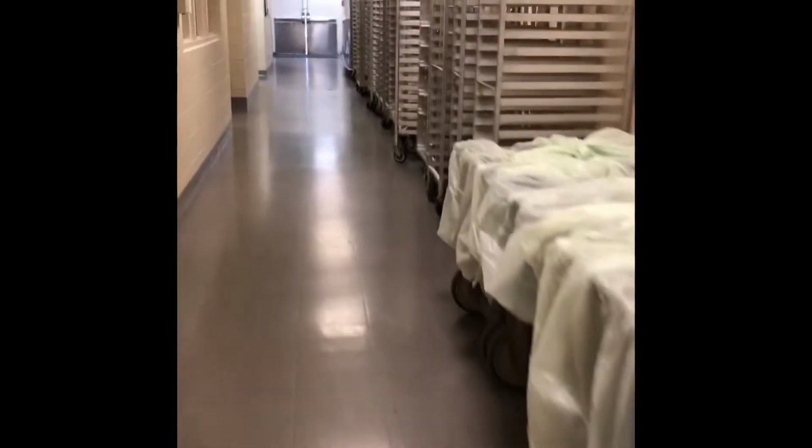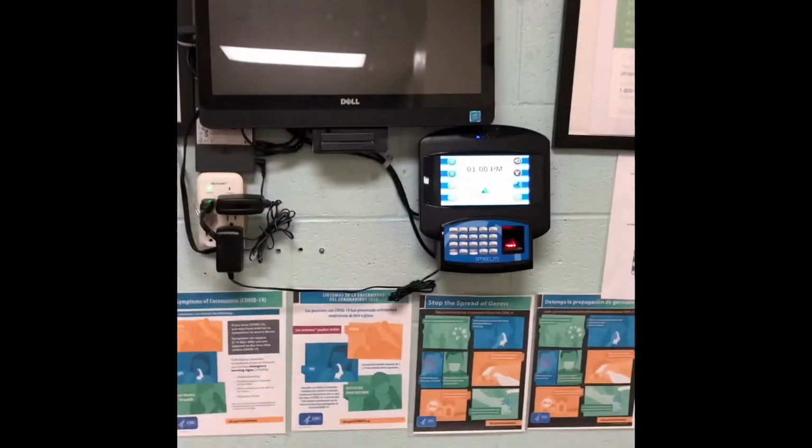We come on down here, and this is right where we were when we got off the elevator and going into the kitchen. So when we come back down this way, we go back down. Bathrooms again. This is where the employees come in, and this is where they clock in.